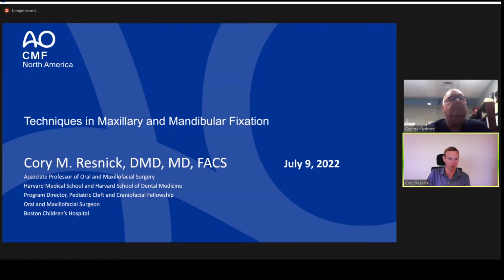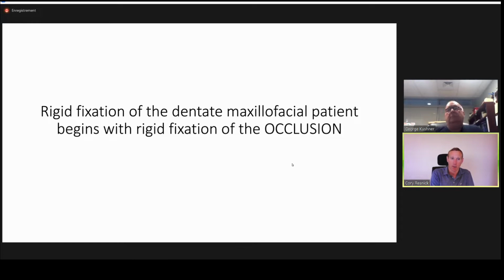As George introduced, I'm an oral and maxillofacial surgeon. I work at Boston Children's Hospital and the Harvard School of Dental Medicine and Harvard Medical School. And as George also alluded to, rigid fixation of the dentate maxillofacial patient really begins with fixation of the occlusion. Even though it's tempting to dive right into open exposure, fracture reduction, and plate and screw fixation, and many of the techniques that will be highlighted in great detail in other AO courses, all of this management is based on occlusal relationships.